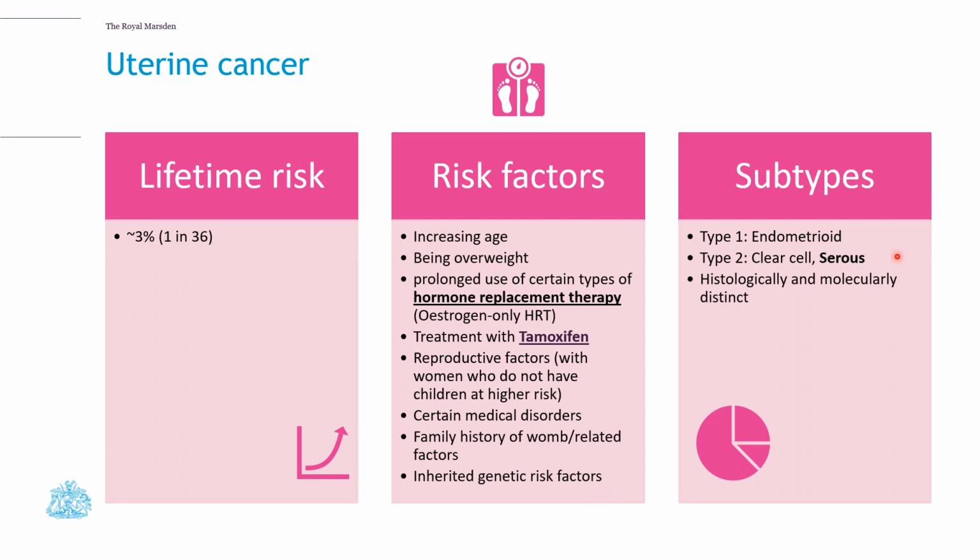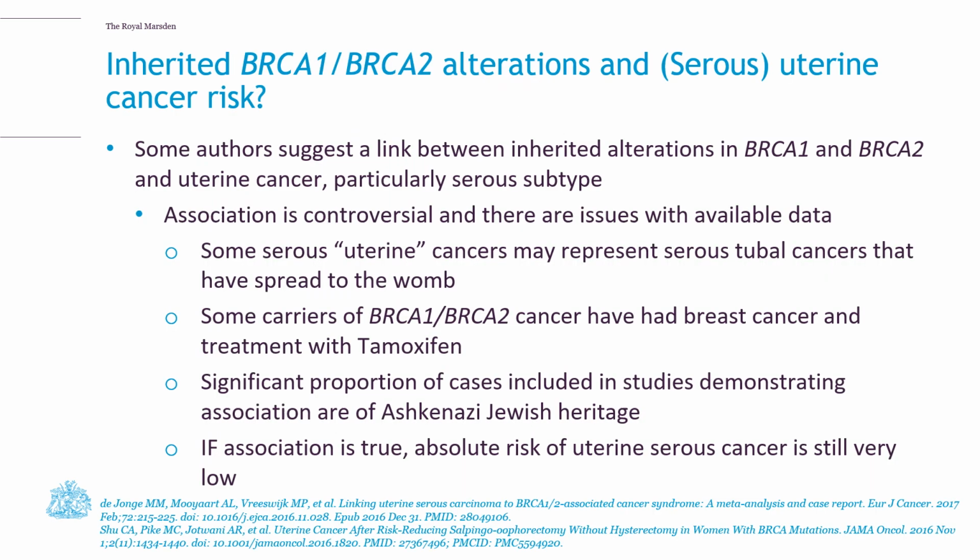Like any type of cancer, you can subdivide cancer of the womb into different types. Pathologists will often talk about these type 1 and type 2 kind of divisions. Don't worry too much about them. What I'm going to ask you to think about today is a type known as the serous subtype. All you need to know really about the different types of womb cancer is that they look different under the microscope and they have different molecular features as well.